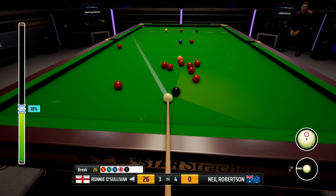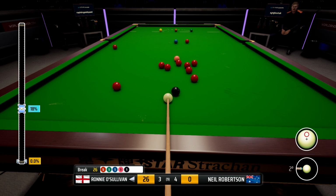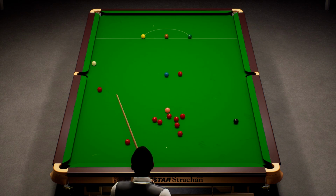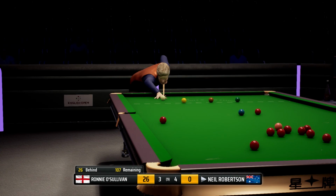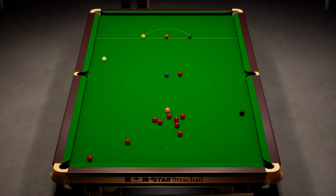Well, we've got to hit this thick. Try and cover as much of the table as we can with that yellow. We've put the black safe, but that's not the best safety. Ronnie O'Sullivan, 26. Well, he's taking it on. And he's missed that. Oh, wow. Neil misses it.